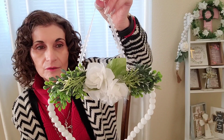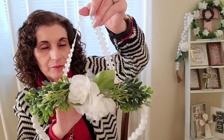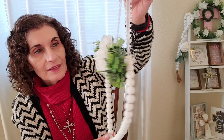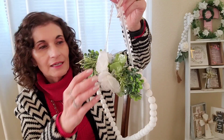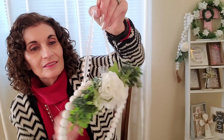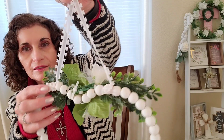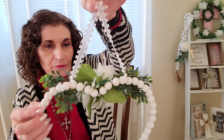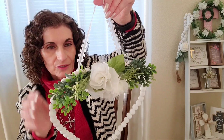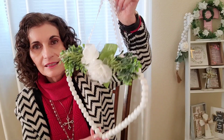And I did not use any hot glue. I used zip ties, all zip ties. I zip tied everything. I should have cut it a little better, but it's hanging against the wall. Nobody's going to see it. So I zip tied the greenery together, and then I zip tied the bunch of flowers together, and then I zip tied that onto here, and the greenery zip tied onto here, and even the ribbon, I just tied it onto the back here. I could have made it more presentable, but like I said, it's hanging against the wall. I was just in a hurry to make it so I could show you guys. And I just tied it once. I didn't have to double tie it or anything.